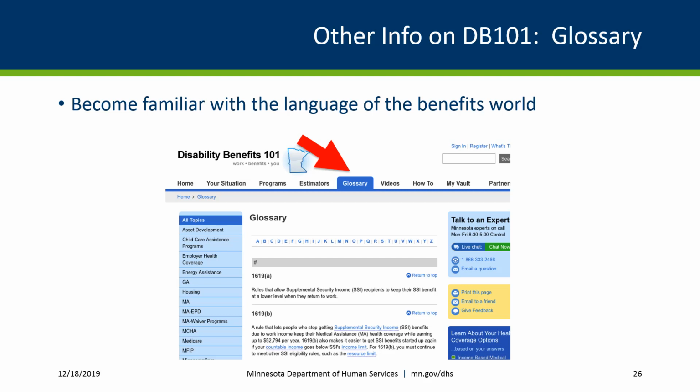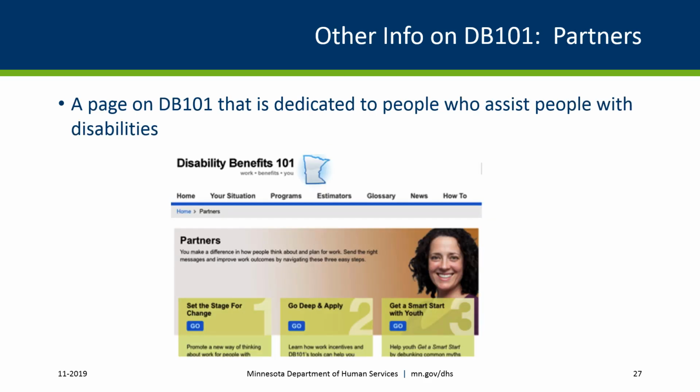You may find it helpful to know that as you read through the articles on DB 101, you'll find glossary terms are in blue font and have a link directly to the glossary so you can easily find the definition. And as always, if you're needing more clarification than what's provided on the site, you can always use the Get Help feature.